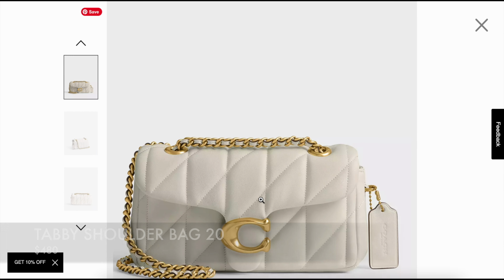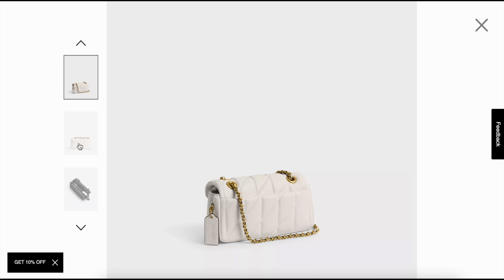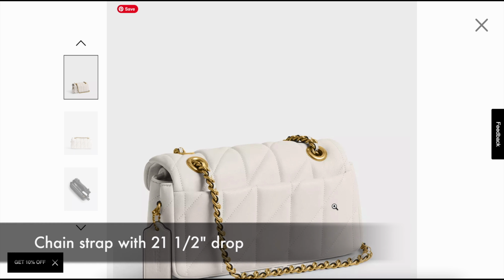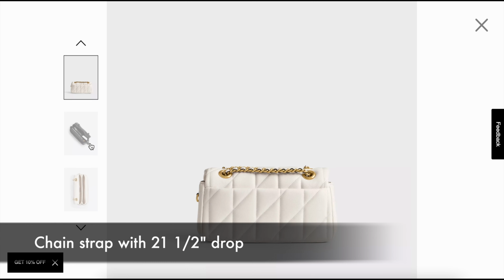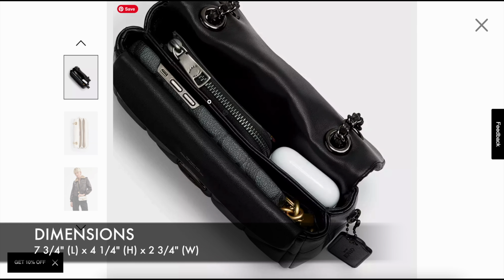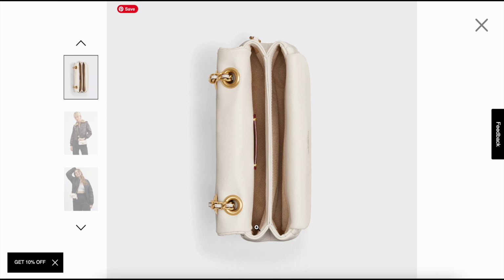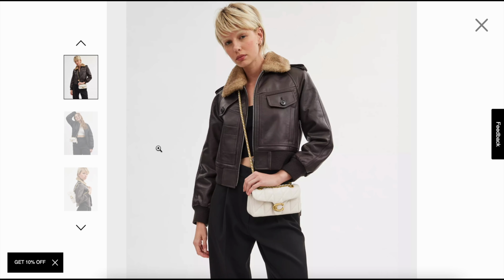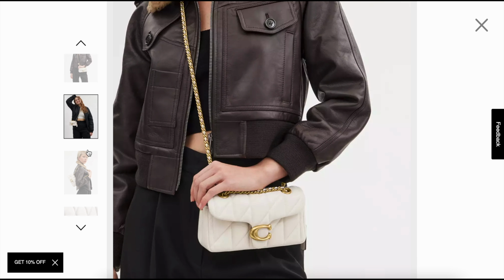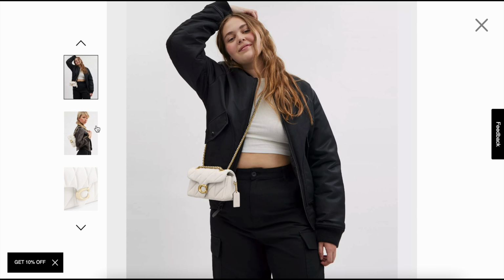This one has a chain strap that kind of intertwines into the handbag. This one I think is really cute. The chain strap is a 21.5 inch drop for shoulder or crossbody wear. The size is 7.75 inch in length, 4.25 inch in height, and 2.75 inch in width. And you can see there's the compartments built in and also the extra flap in the front. I still find this a bit on the smaller side, but for some people who are a bit more petite or prefer mini bags, I think this is a great option to consider.